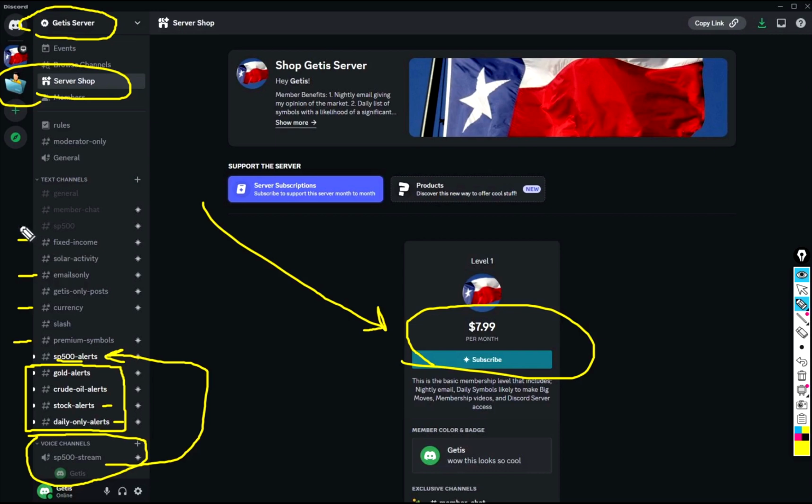And then this is just general S&P 500 comment chat going on in there. This one here is just general member chat. This one is more specific to the S&P 500.